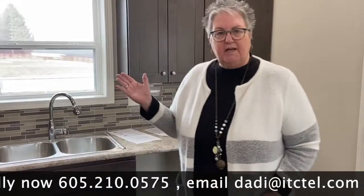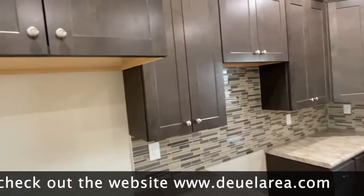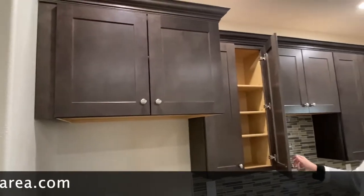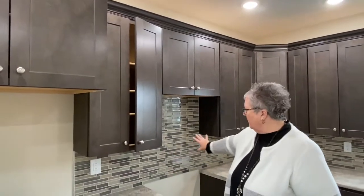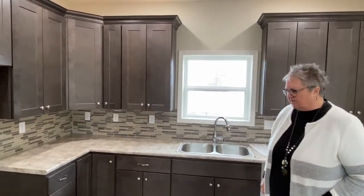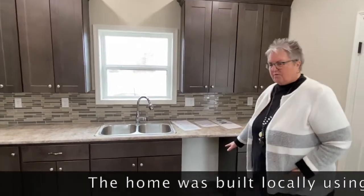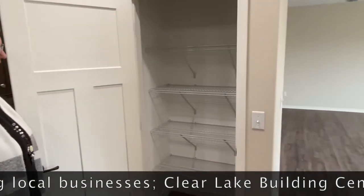This is our kitchen. The appliances have to be chosen by the person that is going to move in here. We didn't do that for them. Beautiful cupboards. They close shut on their own, and then they just will slowly close. And then we have a nice backsplash. We have beautiful countertops. Kind of went with the rage right now for the colors. And this is the place here for the dishwasher. The pantry here is very nice, little pantry.